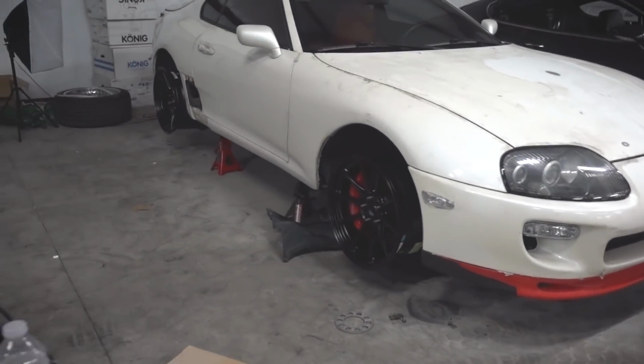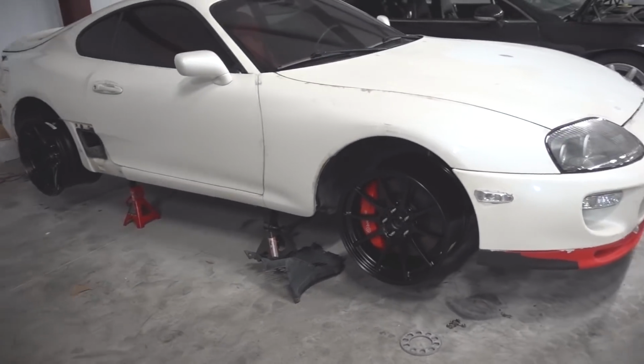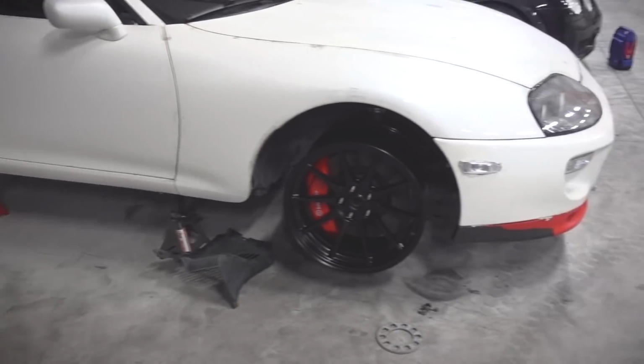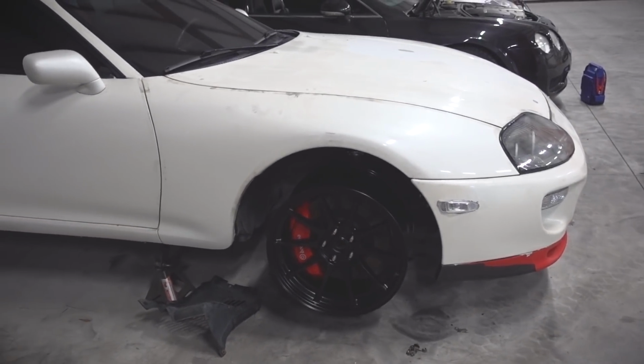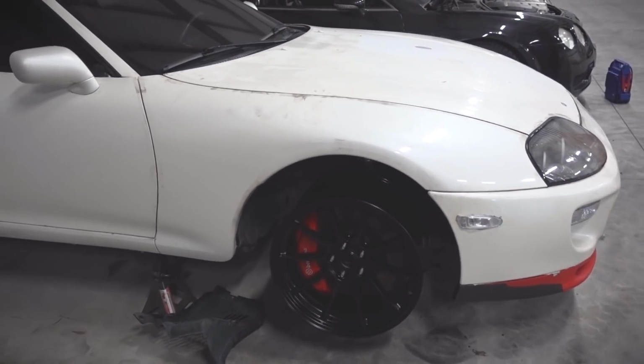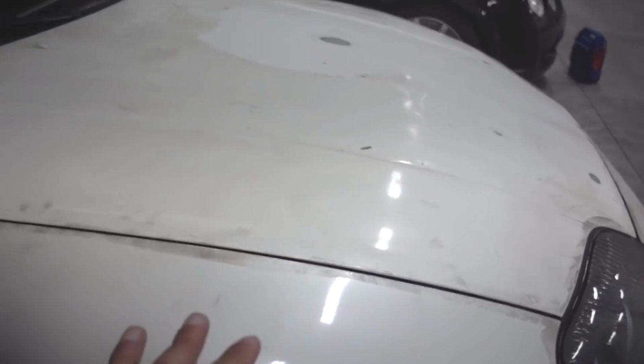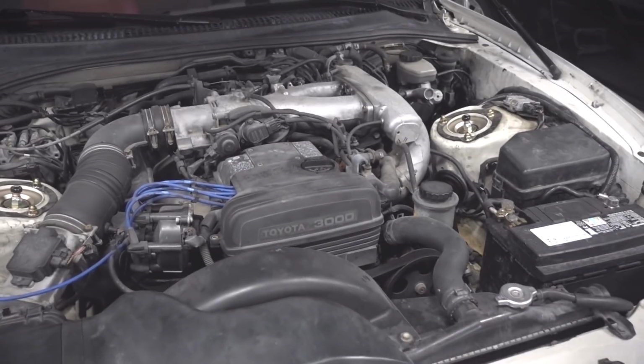It's looking really good with those wheels. I'm trying to get some tires set up for this car just so I can roll it, but this looks amazing. I can't wait to see what this actually handles like and performs like. But the performance is actually a little bit lacking because the stock engine is still here.